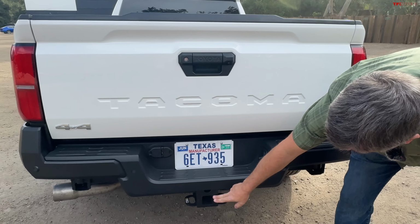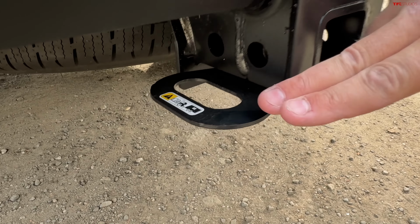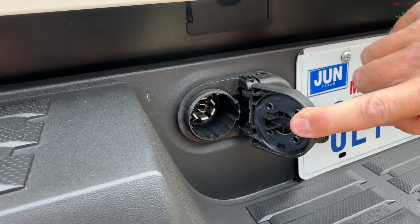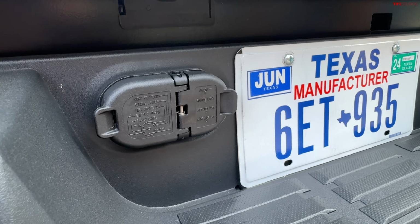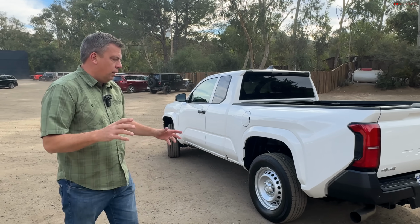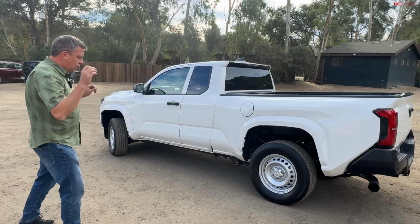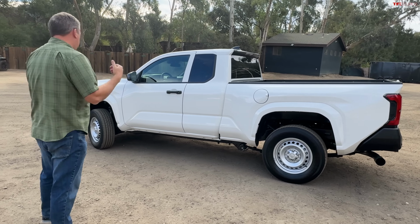And you have a 2-inch receiver here, and actually a little sticker that tells you to reference your owner's manual. You have a 7-pin connector for the trailer. You have a 4-pin connector for the trailer. But a little bit of bad news: when you buy this SR base model Tacoma, maximum towing is at 3,500 pounds. It's because it's a base model that's very inexpensive. Other Tacomas will tow up to 6,400 pounds or 6,500 pounds.